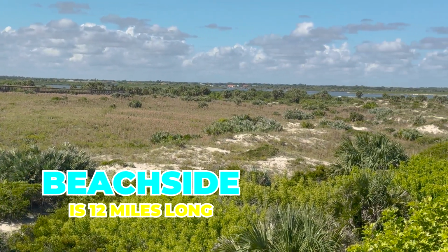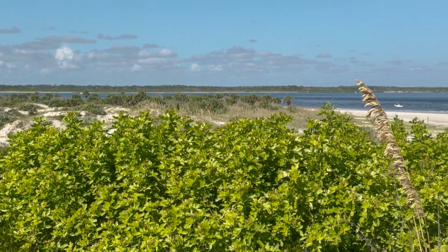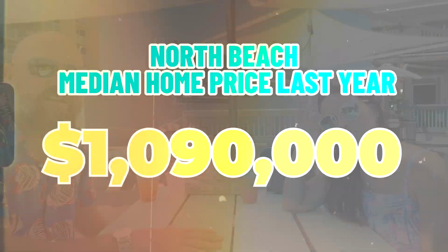I'll start with North Beach, which is obviously the north part of New Smyrna Beach. It goes for 3 miles. Only 2 miles of that are residential. A mile of that is Smyrna Dunes, which we'll do a little bit of video shooting at later on. So you only have 2 miles of residential. The average price in North Beach is $1,090,000. That's a big jump from any of the other areas.